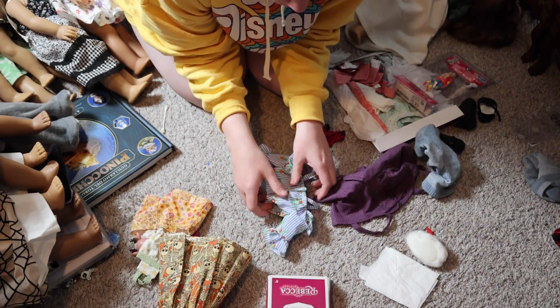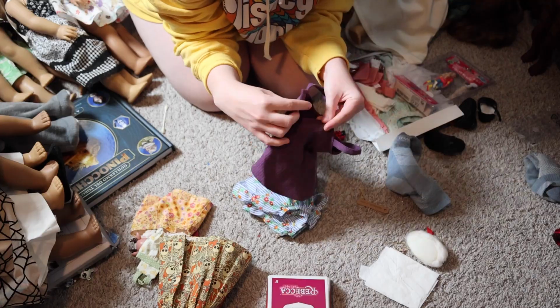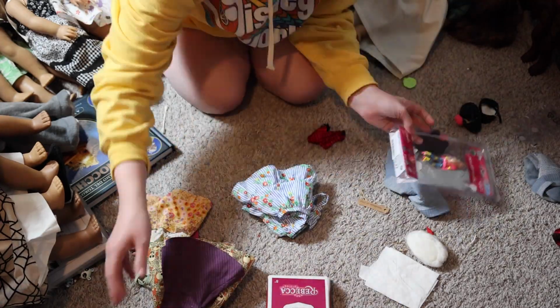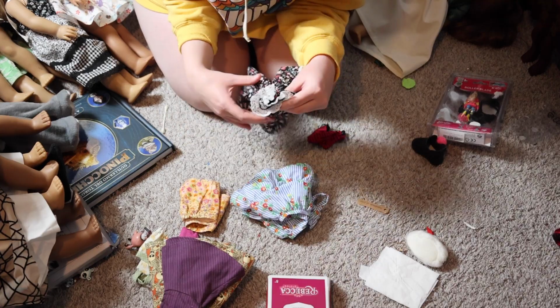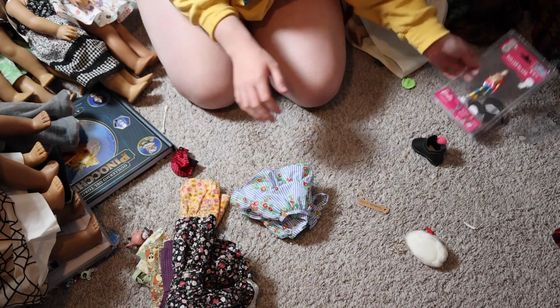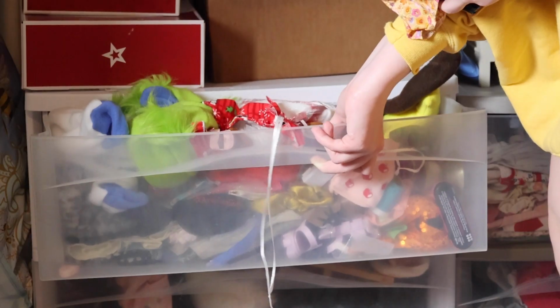This year, you know what? I'm making it a New Year's resolution to get rid of some crap because this is a lot. Why are there random doll clothes on the ground? I have no idea. So I really need to go through everything I have and I need to get rid of some. This is more proof that I need to get rid of some stuff.